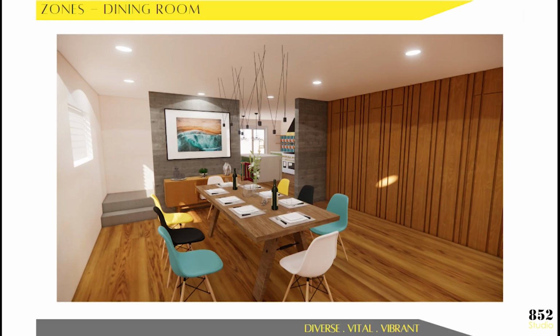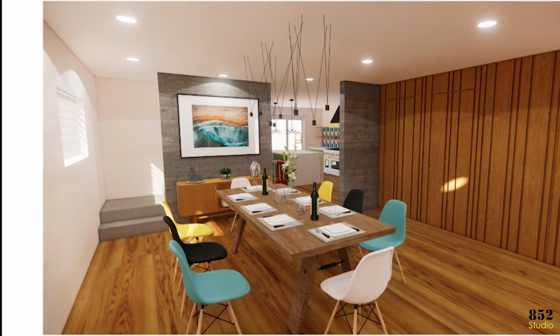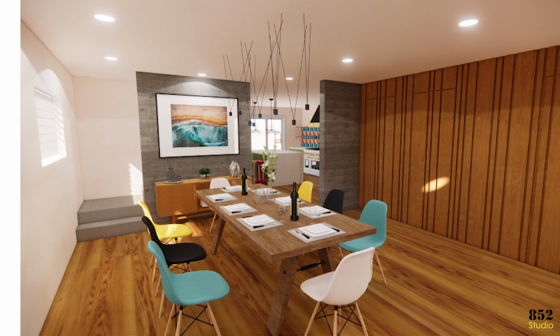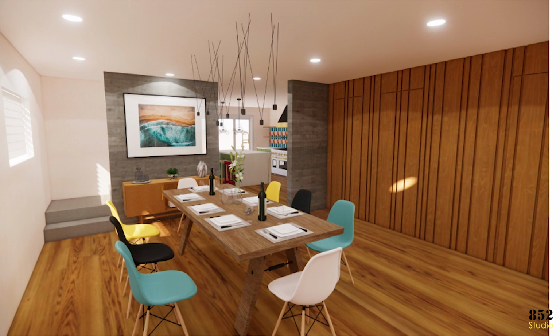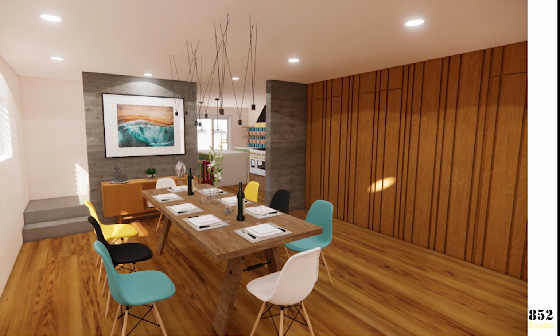In the dining room, you can see in the middle is the solid wood table made by Jose, and the photo in the middle was also taken by Maria. At the right-hand side we use some wood panels to cover the toilet door and the storage door to make the design clean and simple.